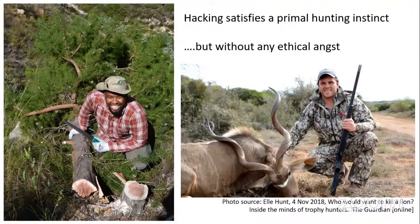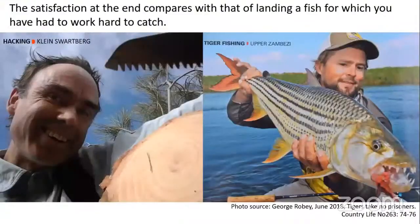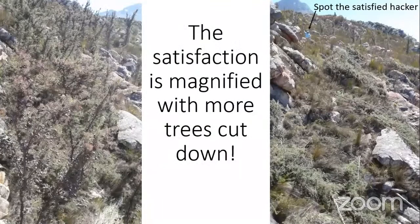And just interestingly, have a look at the expressions on the hunter and the hacker's faces, and see who you think is experiencing the most unbridled joy in their achievement. Now, I'm not a hunter, and I'm also not much of a fisherman either. But I have enjoyed the satisfaction of eventually catching a fish after many hours of effort. And when I hack, I experience a similar satisfaction. Now, it's not all about size. The number of trees is also very important.